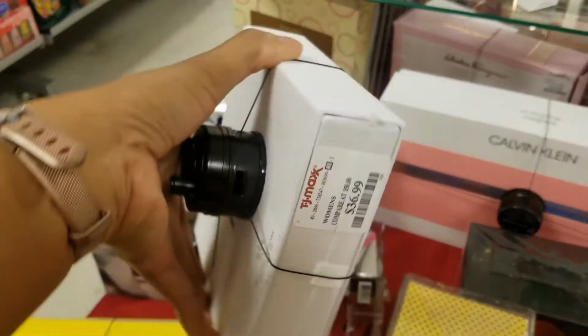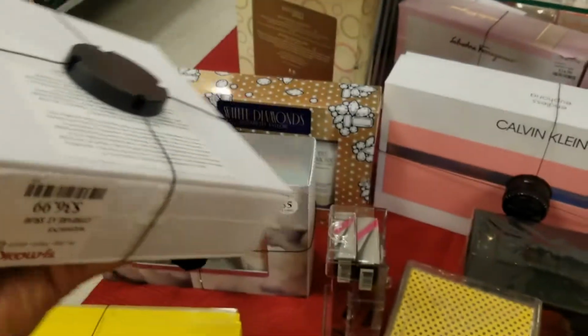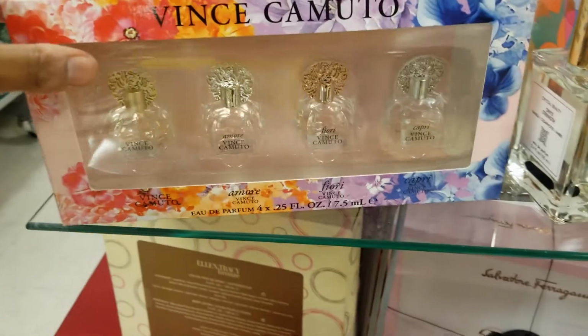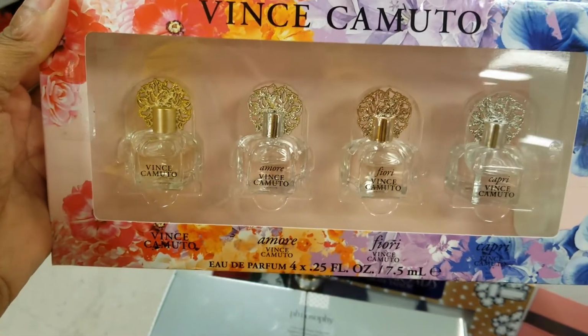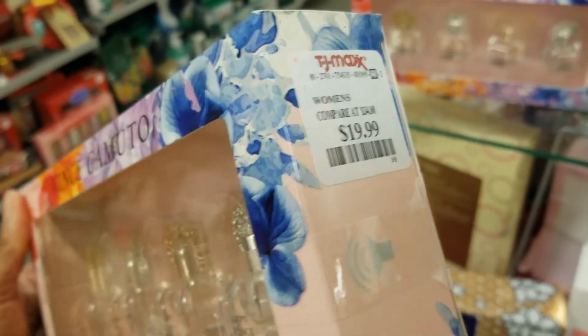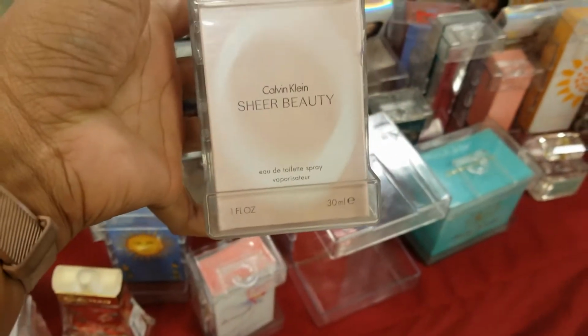So yeah, ladies, as you see, if you already have your signature scent, the fragrance that you really like, check out some of these different department stores, because you might be able to find your signature scent in a TJ Maxx, a Ross, a Marshalls, any type of discount department store. Be able to find it there at a fraction of the cost.